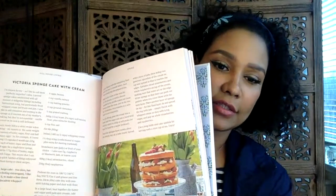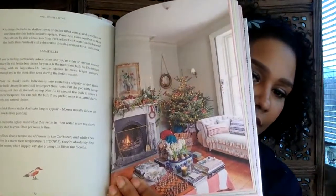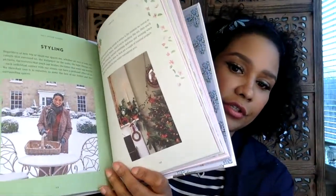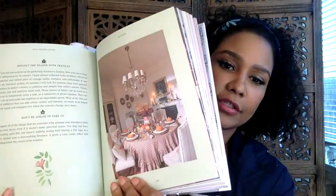Have y'all seen her Instagram account? Don't forget to follow her as well on Instagram. It's Hill House Vintage. And she makes these beautiful cakes and things like that and posts them every day. And look at a little cute Christmas tree. I love her decor style. It's very eclectic, vintage, Victorian. Yeah, her home was built in the 1800s or something like that. And very nice.